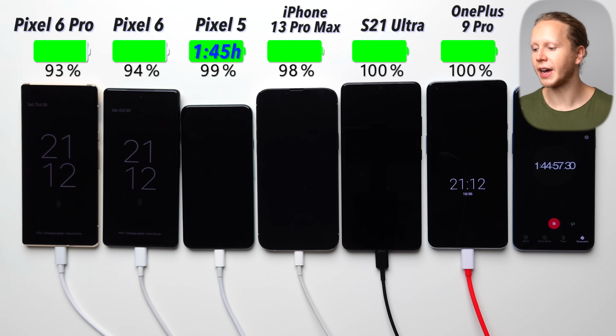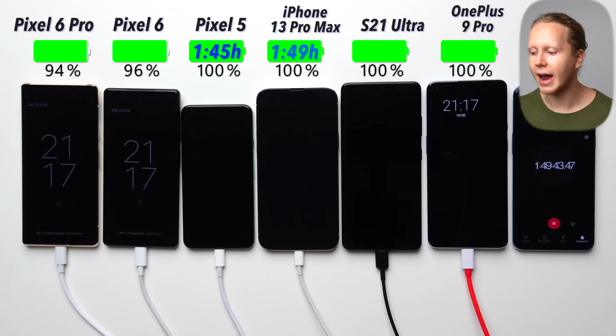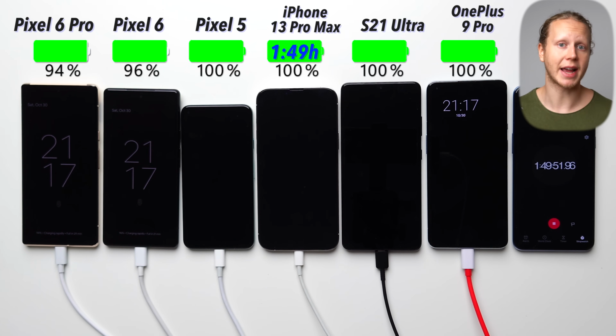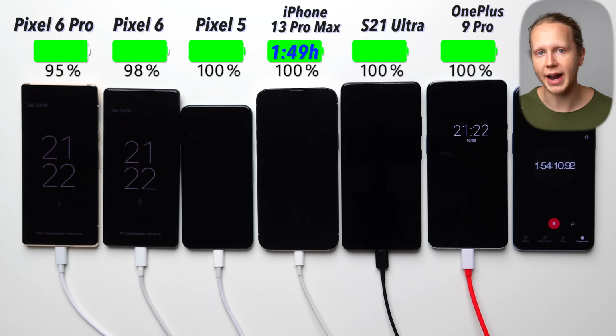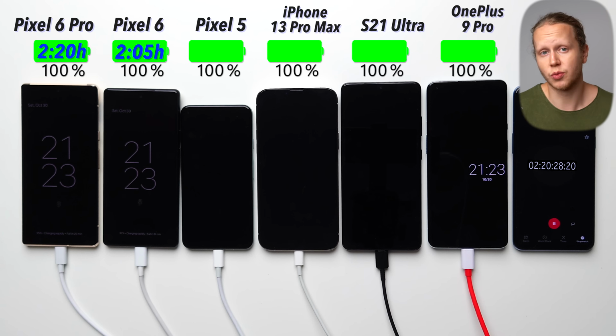Next was the Pixel 5 at 1 hour and 45 minutes. The iPhone took an hour and 49 minutes. Definitely pretty slow charging, but again, it has insane battery life, so you don't have to charge it that often. The Pixel 6 took around 2 hours and 5 minutes to fully charge, and the 6 Pro took around 2 hours and 20 minutes to fully charge, which is really, really slow.